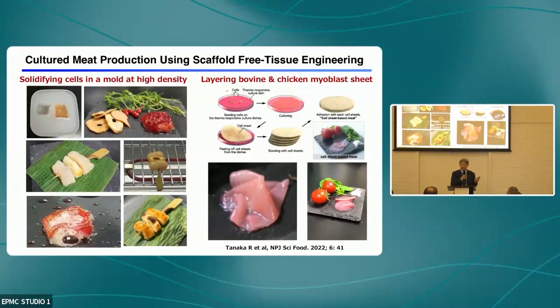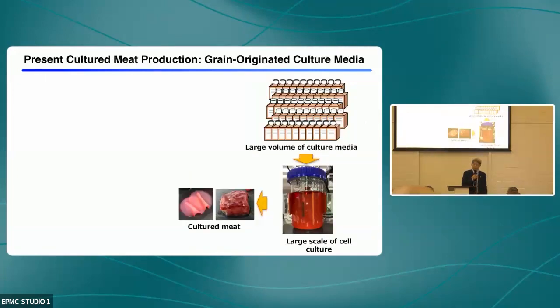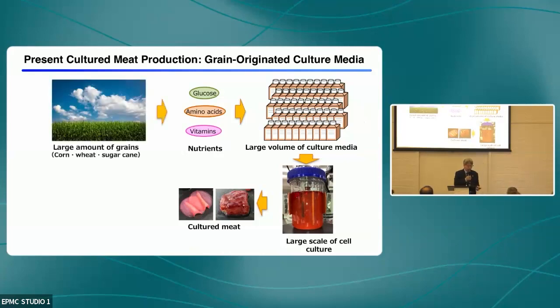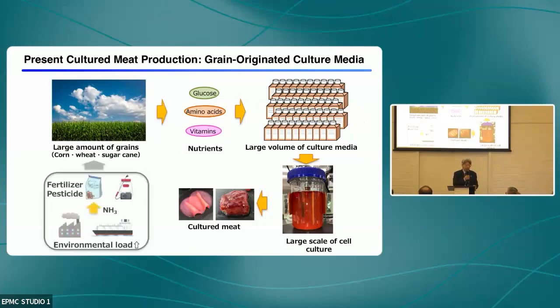It's very expensive but not sustainable. So the problem is the culture media. Many researchers and companies have focused on the growth factor, but our focus is nutrients. If cultured meat becomes popular, we need a large amount of nutrients. Nutrients come from the grains. For cultivating grains, we need a large amount of fertilizer and pesticide, which come from fossil fuel.